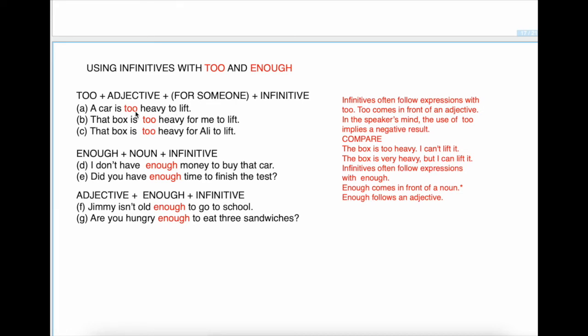But one more thing in here to remember. Heavy gives the negative meaning to this sentence. This sentence structurally looks positive, but it has negative meaning.